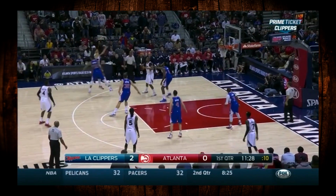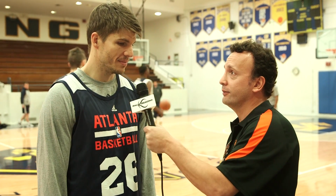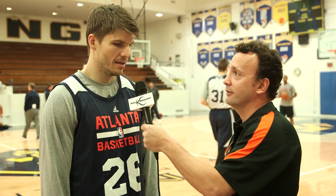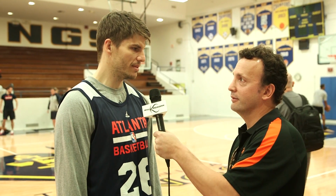I got a chance to ask Kyle Korver about setting screens and how that helps him to get open. As a shooter, if I just kind of stand still, I'm pretty easy to guard, but I feel like the more I can move around, the harder I am to guard. And if the guy who's guarding me is worried about helping after I set a screen, that just gives me another opportunity to possibly get open.